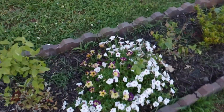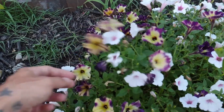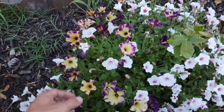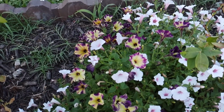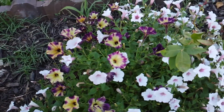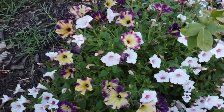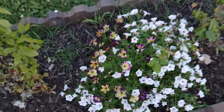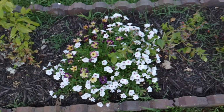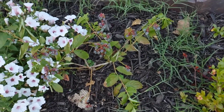See, this was that other brand that we have. We have it in pots as well. It's performing better than the Ultraviolet. It's called Moonstruck. Still pales in comparison to the Proven Winners. We got blueberries ripening.